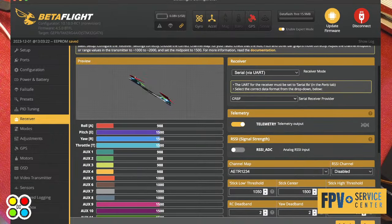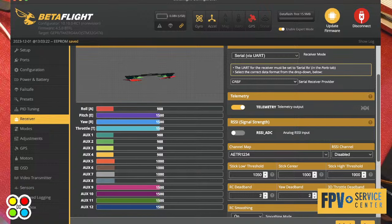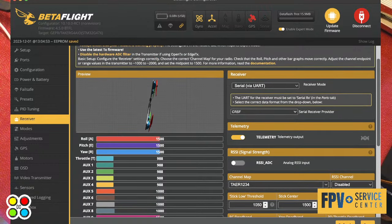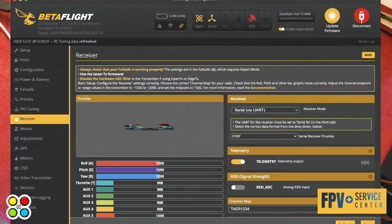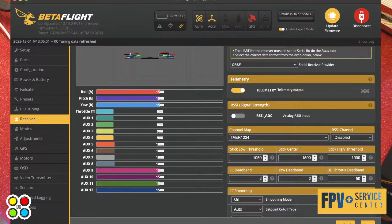Okay, so we've got a wacky quad here. This needs to be helped out, and the channel map says AETR1234. So we're gonna change that down to Spektrum, and that's TAER1234. Click save. And now that should fix it. If it doesn't fix it, you're gonna need to go into your radio and change it around manually. And that's not the funnest thing in the world. So now we refreshed it. We can check our sticks here, and I'm just gonna see if I can't grab Betaflight here real quick for you and scooch that out of the way.